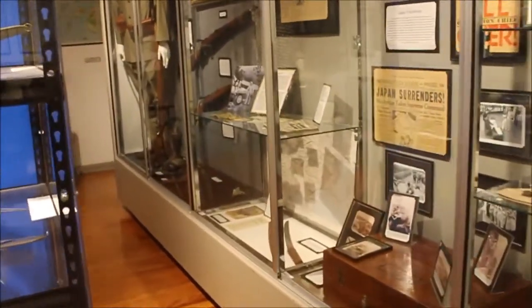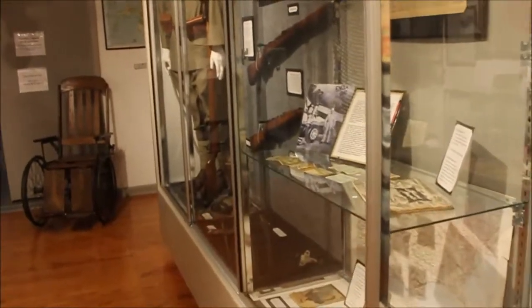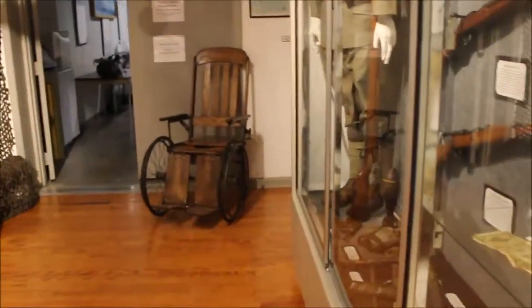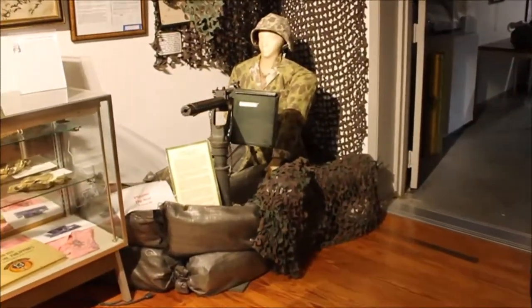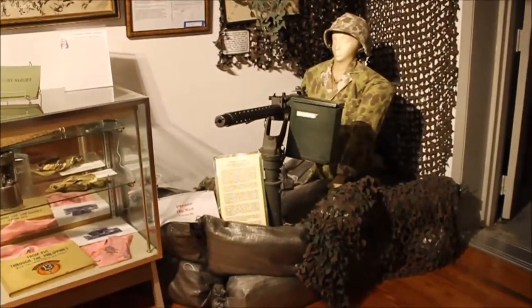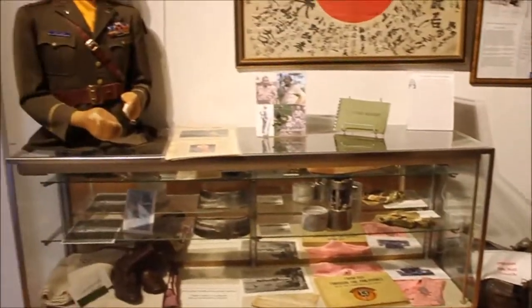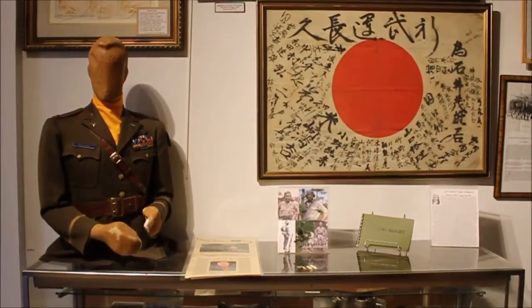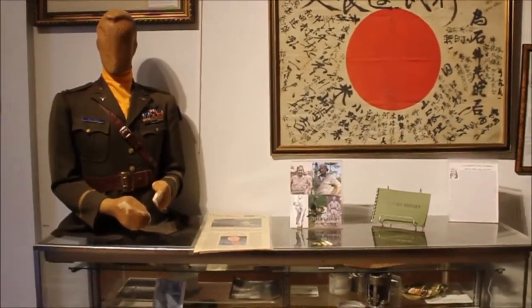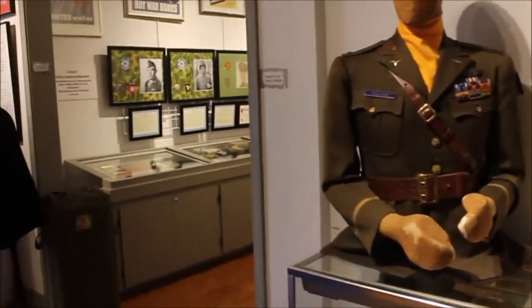The area here is dedicated to the war with Japan during World War II, and here's a machine gunner aiming his machine gun at the visitors. Wow, look at that Japanese flag with all these Japanese words on it.